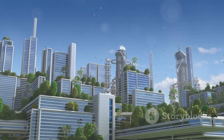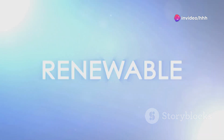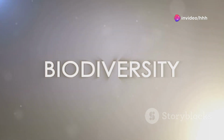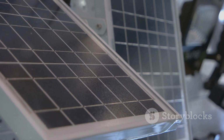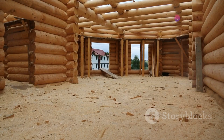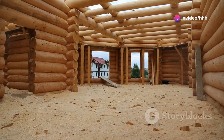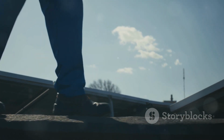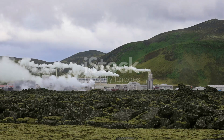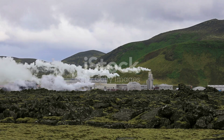Section 10. The future is geothermal, a step towards sustainability. As we strive for a more sustainable future, geothermal energy emerges as a beacon of hope. It's a clean, renewable, and efficient way to power our homes while reducing our environmental impact. By harnessing the Earth's natural heat, we can create comfortable and healthy living spaces for ourselves and future generations. Geothermal HVAC is not just a technology, it's a step towards a greener, more sustainable world. So let's dig deep, embrace innovation, and unlock the potential of geothermal energy together.